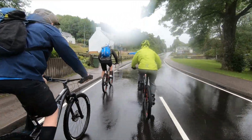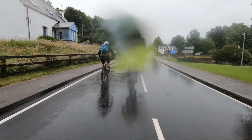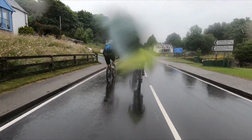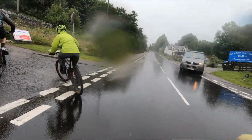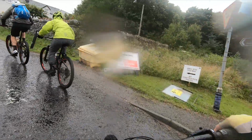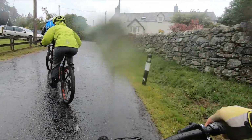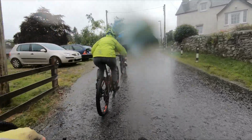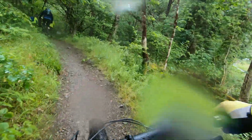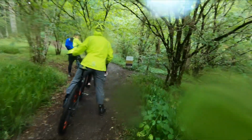Okay, I've got my shower cap on and I'm ready to go. We leave Fort Augustus behind us as we head out towards Inverness. Today's plan is around 18 miles and 3,700 feet of climbing, which is going to be our biggest climbing day, but we're going to see some wonderful sights, and I hope you stay with me and watch this video as we ride through the Great Glen Way's high route.